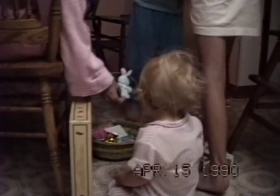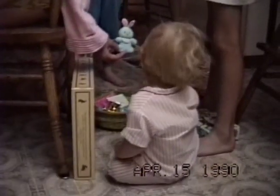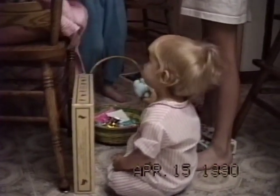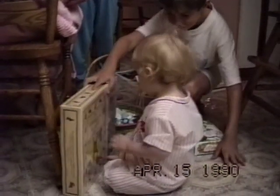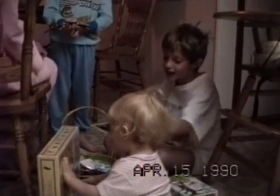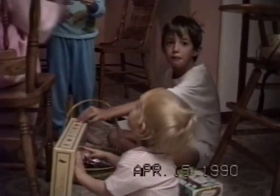Daddy, money. You keep all that in there? No, I'm not going to keep it here. Show it to Daddy. Where's all your stuff? Show it to Bill. Where's Daddy? Daddy. You want the rabbit? Should I get the side? He wants the rabbit. Well. Should I, Mom? Yeah, go ahead.